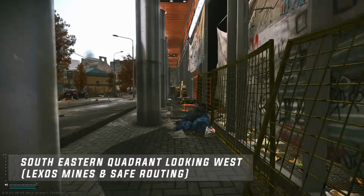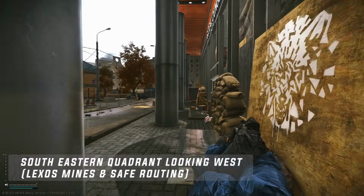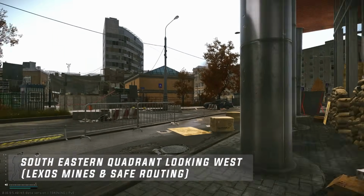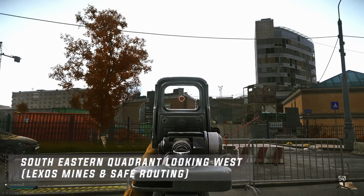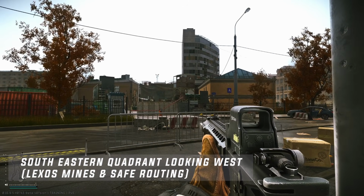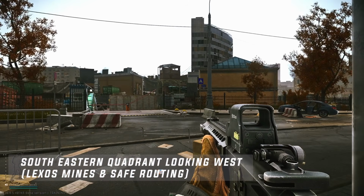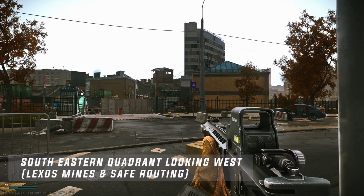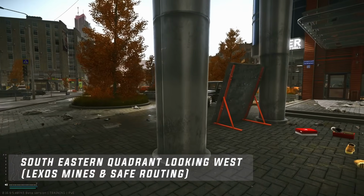You can run up and down this sidewalk here, okay? So you don't need to worry necessarily about the mines on this side of the road as much as you do anyone on the sentry guns, which there's one here, and I believe there's one up here somewhere as well, and any of the scavs that spot you. Also, players are going to be here tasking or trying to kill Kaban. Very high loot area here, so you want to be aware. This is not a very safe way to get to where you need to go.